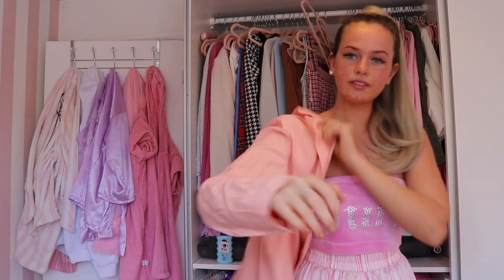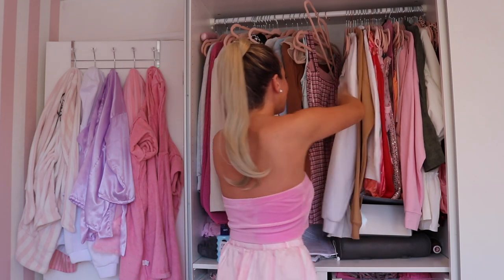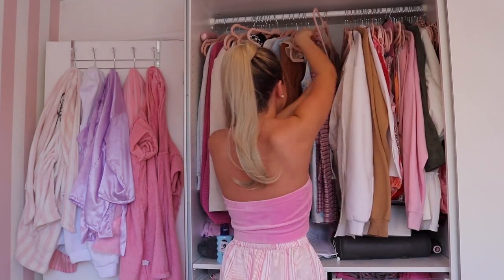Is there something wrong with me? I'm thinking of holidays. Do I want this? I feel like it's such a pretty colour. Come on, Summer, you can get rid of it. I can't, it's beautiful. No, I'm gonna have to get rid. I feel so guilty. That shirt, it's always nice to have a little shirt, so I'll keep that.